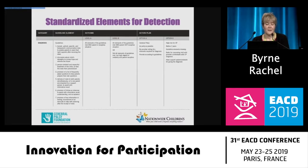So going back to those elements, we'll give you handouts. You'll see guideline elements, and for all of them we've put level A and level B, option A, option B. What outcome are you trying to measure out of a guideline element? Level A means you are looking for all the elements of the guidelines to be met and the parent is in a receptive situation. Level B would be the parent is not receptive, or all the guideline elements are met, but there's a high degree of uncertainty and the parent is unreceptive.